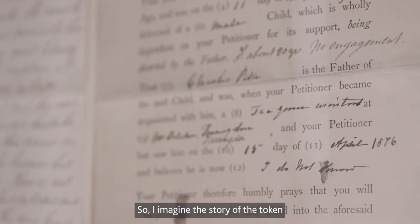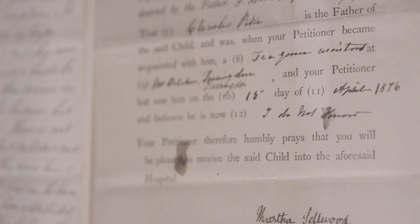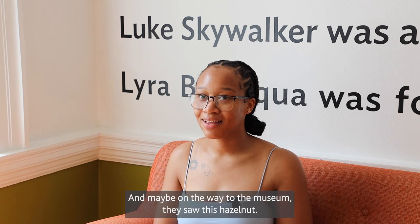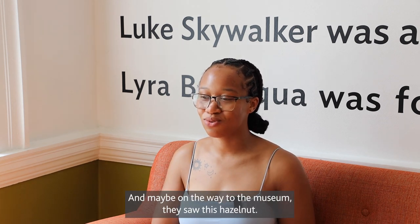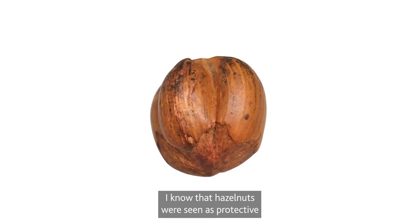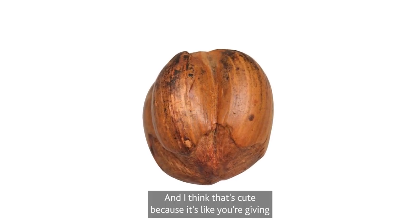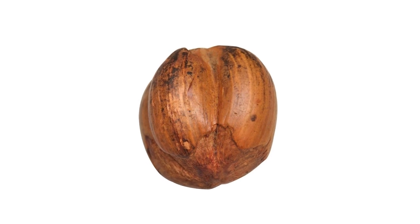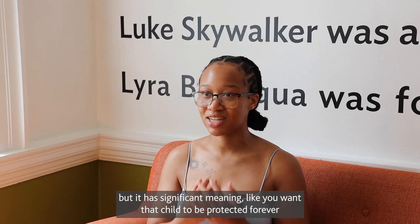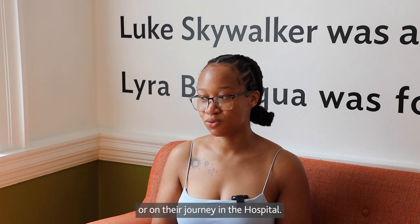So I imagined the story of the token was that the parent was kind of desperate or didn't have much to give their child. And maybe on the way to the museum, they saw this hazelnut. I know that hazelnuts were seen as protective things, maybe back when it was given to the child. And I think that's cute because it's like you're giving a child something that's quite inexpensive, but it has significant meaning. Like you want that child to be protected forever or on their journey in the hospital.